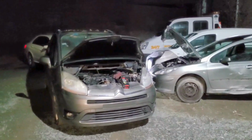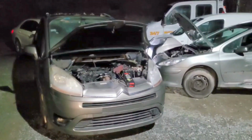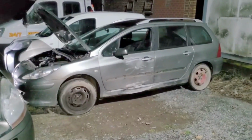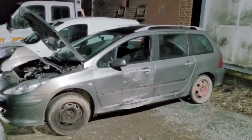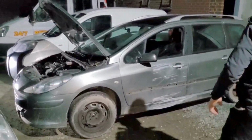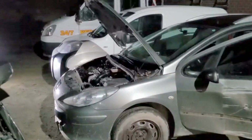This is Citroën C4 Picasso. This is Peugeot 307. If you don't know, we have made a video. It's a previous video. We have done an experiment on this one.